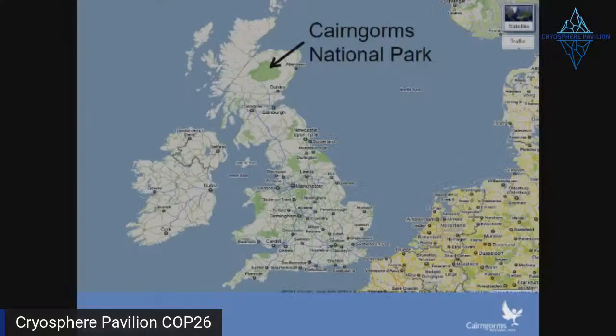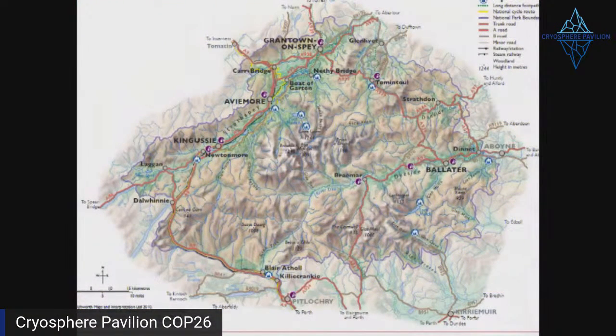Just in case you don't know where the Cairngorms is, it's the largest national park in the UK. It's 4,500 square kilometres, and it is in the north of Scotland. The Cairngorms has got a large mountain massif in the central part of it. It's home to 18,000 people, and we get about 2.1 million visitors each year as well. It's also home to 25% of the UK's rare and endangered species. And it's also got four large headwaters or rivers within it, and has four of the five highest mountains in Scotland within it as well.